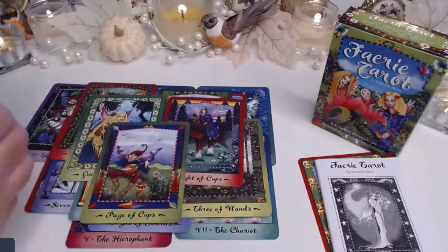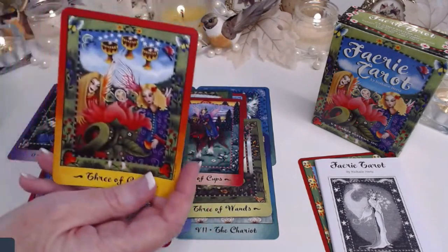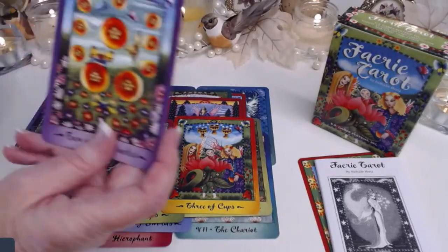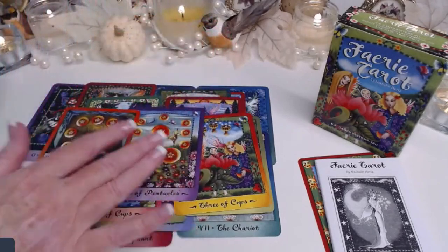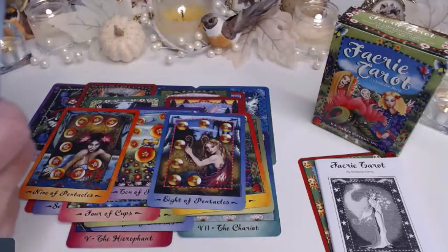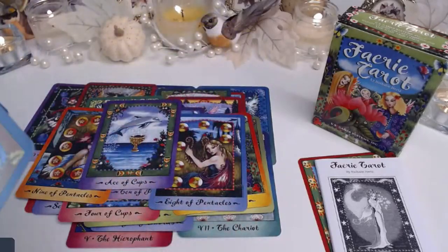Page of Cups. 4 of Cups. 3 of Cups. I like the colors. 10 of Pentacles. 9 of Pentacles. The 8 of Pentacles. Ace of Cups. Gorgeous. I think this is fun.